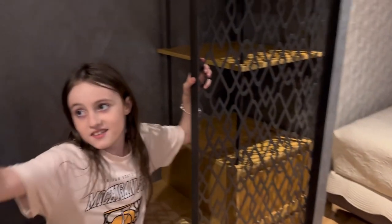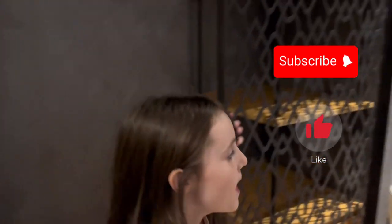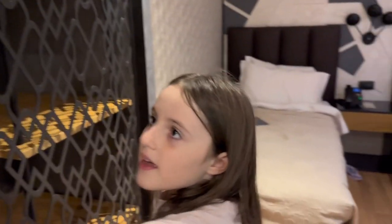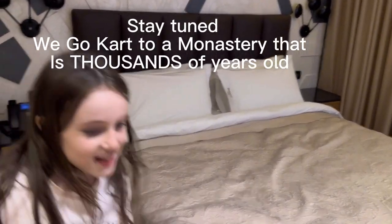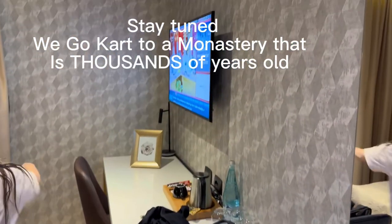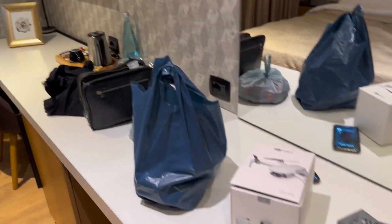We have one of these over there in the living room, and a storage thing, where you hang your clothes. And then here are the beds. This is my bed. And there is a television up there on the wall.